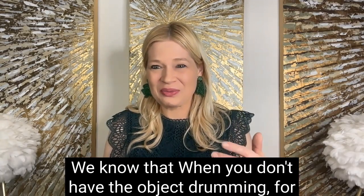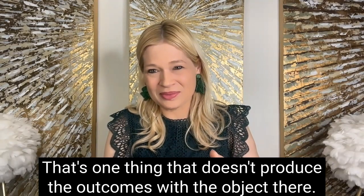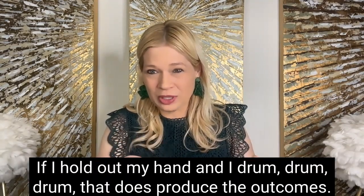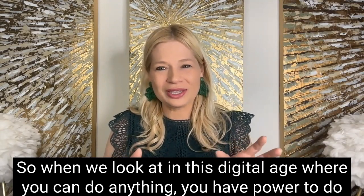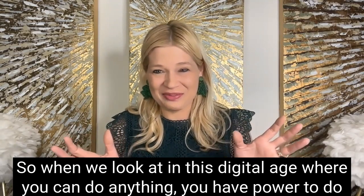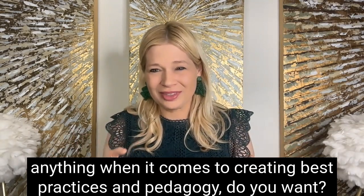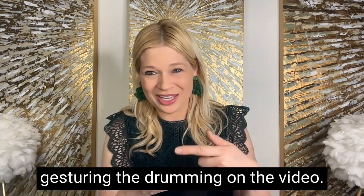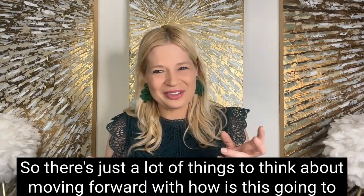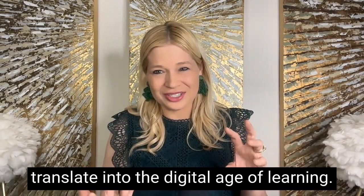We know that when you don't have the object drumming, for instance, and the drum isn't there, that's one thing. That doesn't produce the outcomes with the object there. Without the object, if I hold out my hand and I drum, that does produce the outcomes. So when we look at in this digital age where you can do anything, you have power to do anything when it comes to creating best practices in pedagogy, do you want the outcome of the 3D drum and the drumming to be going on as you have the person gesturing the drumming on the video? So there's just a lot of things to think about moving forward with how is this going to translate into the digital age of learning?